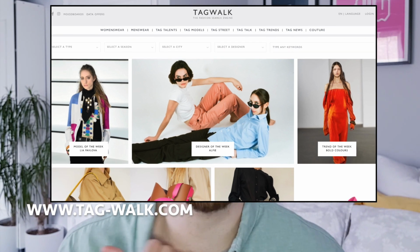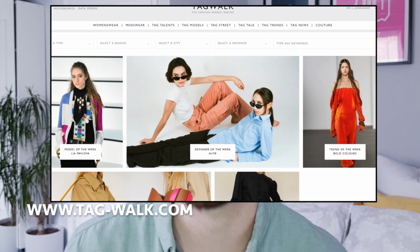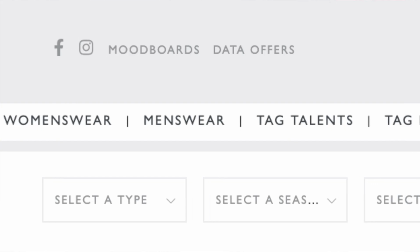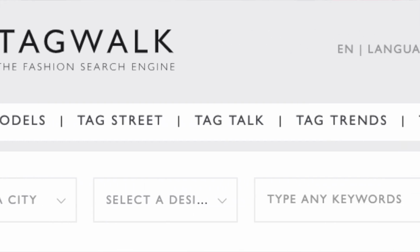Okay, my number 2, Tag the Walk. Now, Tag the Walk is really, really good, and it's something that I've more recently discovered in the past 2 years. I don't actually know how old the website is, but it's really, really good. It splits out different categories. It also splits it out into men's, women's wear, accessories, footwear, and all of that sort of stuff.